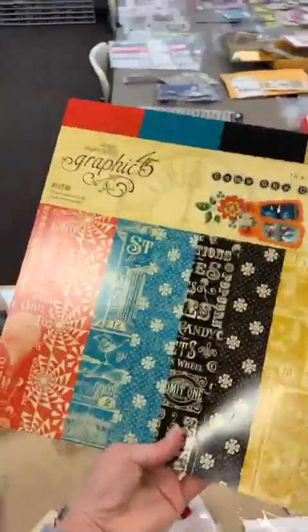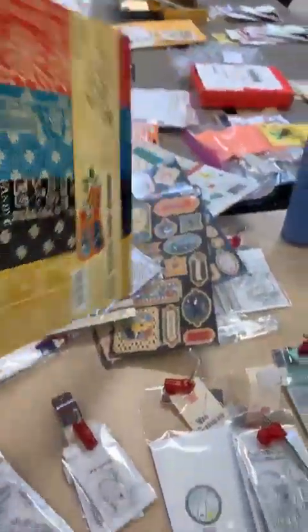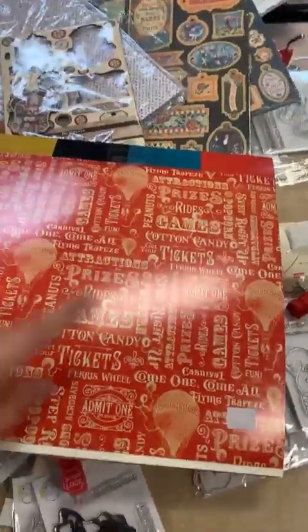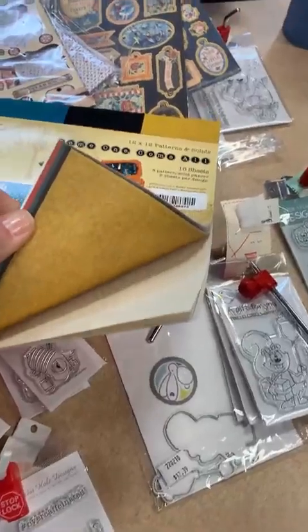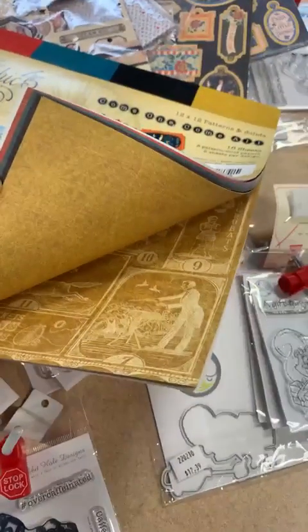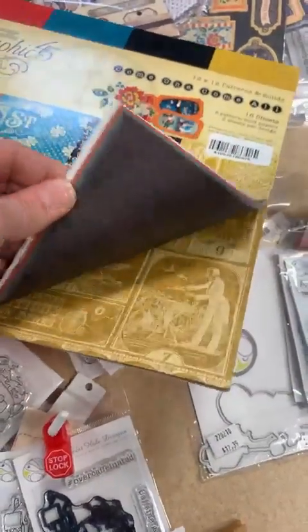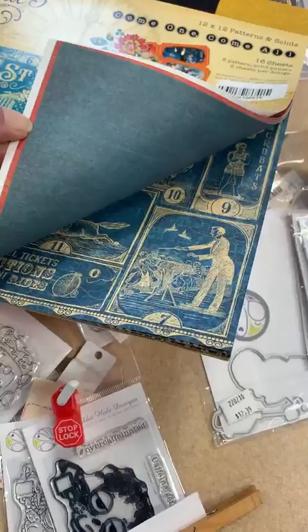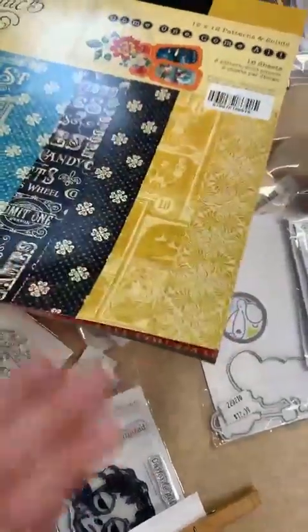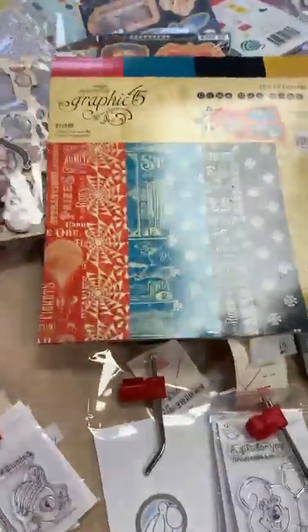And from that line as well is the solids. Come One, Come All solids. This one here is normally $16.79 for 16 sheets of their solids. Let me just flip through there so you can see, because even though it was in the Come One, Come All line, so that side is kind of circus themed, the back is not. So that way you could use this, and those are beautiful too. So just good solid basic colors. So that one there, Come One, Come All solids pack, 34% off.